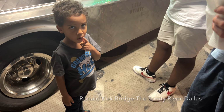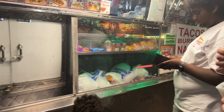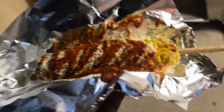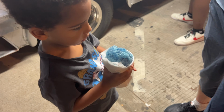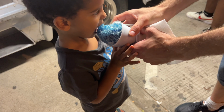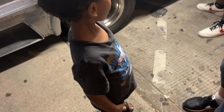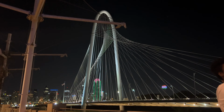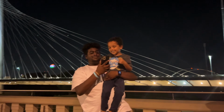You got your snow cone? You have enough pleasure. Yeah. Some elotes over here. Oh, Adam, it might be kind of hard to carry. Adam, he might drop the whole cup. Yeah. Can I have one chicken quesadilla and one corn? Yep. 26. All right, I'll give you 40. Goofy Adam. All down here.